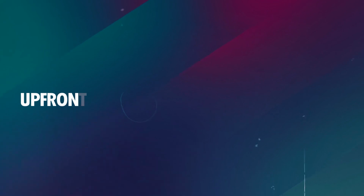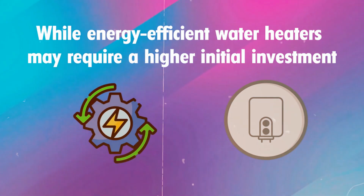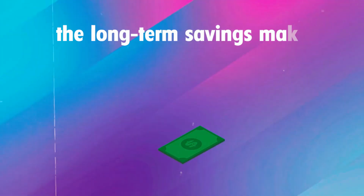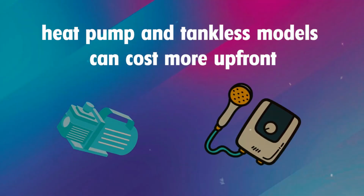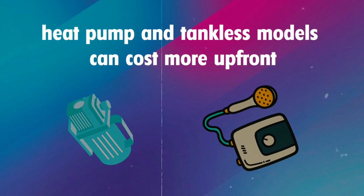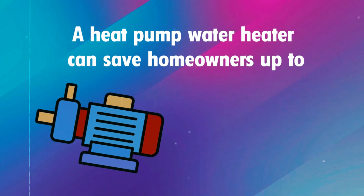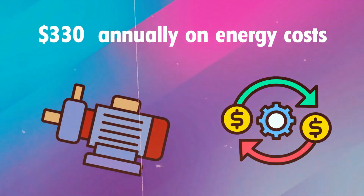Long-term savings, upfront investment versus operating costs. While energy-efficient water heaters may require a higher initial investment, the long-term savings make it worth the cost. For example, heat pump and tankless models can cost more upfront, but they offer significant savings over time. A heat pump water heater can save homeowners up to $330 annually on energy costs.